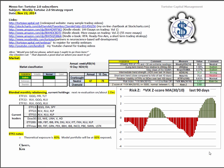Good afternoon. This is Ken Long from Tortoise Capital with a review of the weekend trading report for November 22nd, 2014. We have a market that's in bullish normal conditions. On an annual basis, using weekly RSI 14, we're at 67 out of 100. On a 10-day basis, using the 10-day NDX, we're at 75 out of 100. So both are in the higher end of normal.